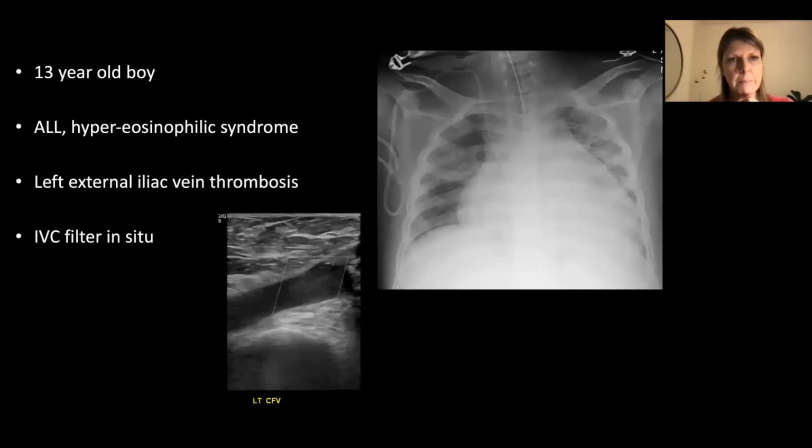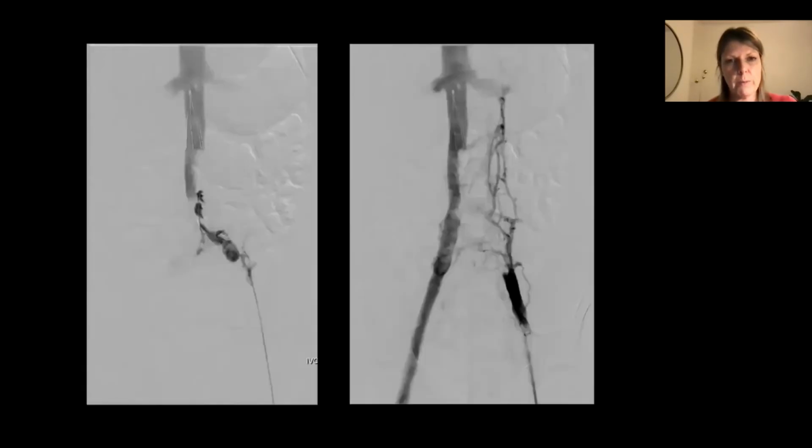And at the other end of the spectrum, a little bit more complicated, this is a 13-year-old boy with ALL, with leukemia, and an associated hyper-eosinophilic syndrome. This makes them very likely to form clots in their bloodstream. And this child has developed left external iliac vein thrombosis. You can see there's clot in the vein here, and an IVC filter has been placed.